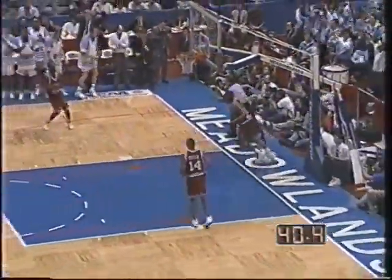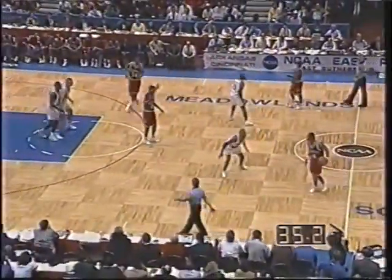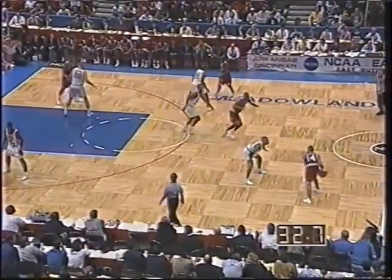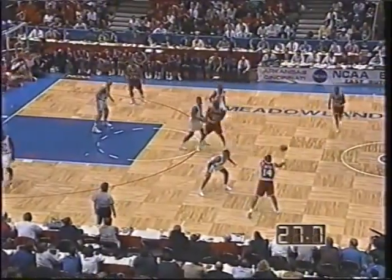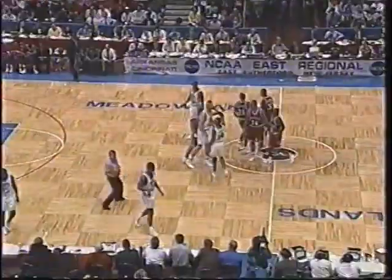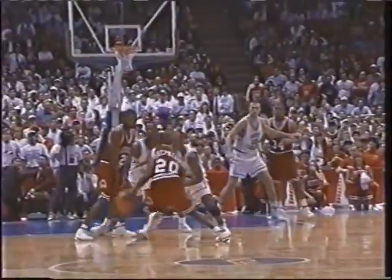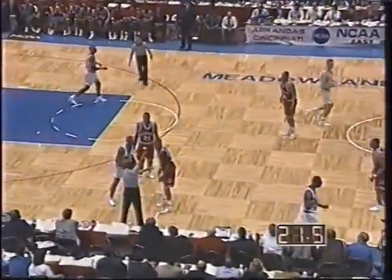Backdoor Williams. Donald Williams hits the backdoor shot. 77-74 North Carolina. 33 seconds remaining. Arkansas with only 1 timeout left. Robert Shepard, the senior from Chicago. Well, he leaves his feet here and gets caught in the air. Lynch, by being 6'8", really able to cover up any passing lane. Now the Hogs have to foul.